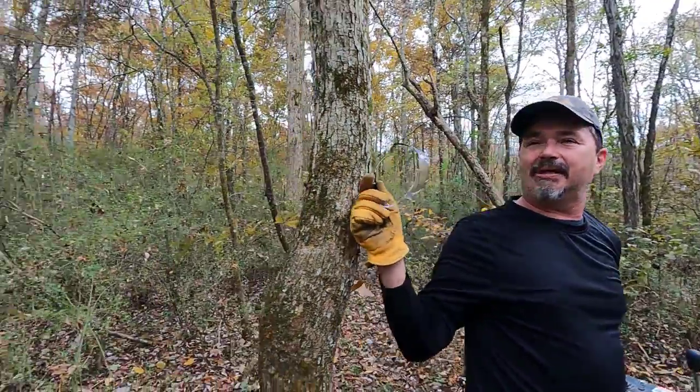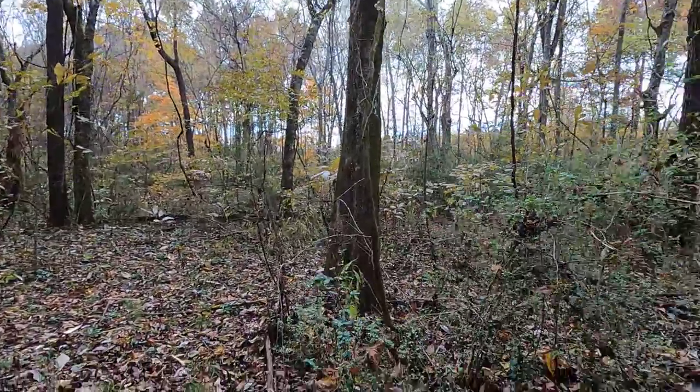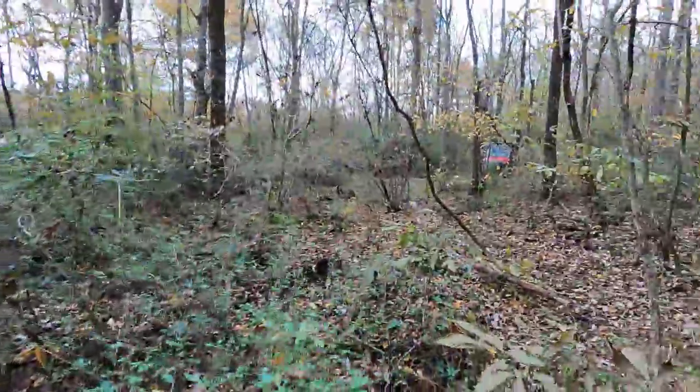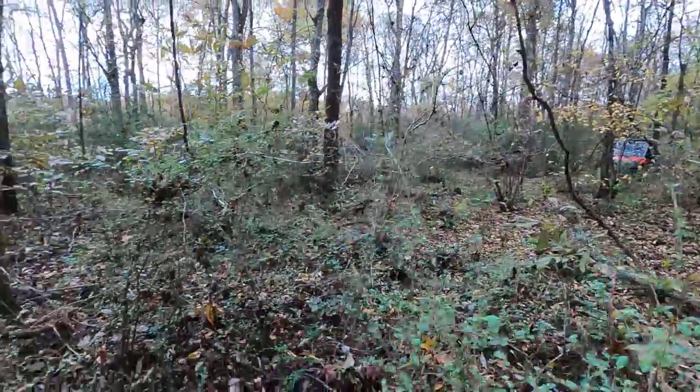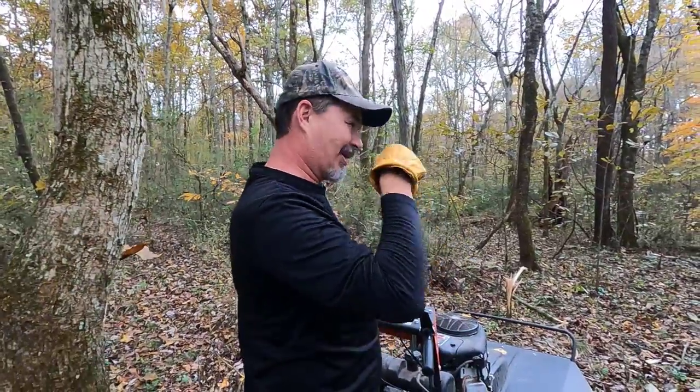This one has big openings between the big trees over here, between like this one and that one. But there's a lot of bigger stuff that might require a chainsaw. So we're going to get what we can get with the DR, and then we're going to come back and focus on that.